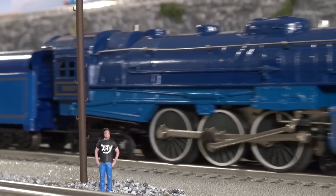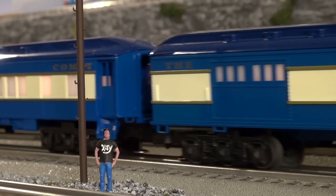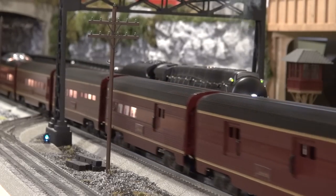And we can't talk about vintage Lionel engines without mentioning the wild sounds of the MPC era. These mighty sounds of steam, as they were known, are always fun in small doses.